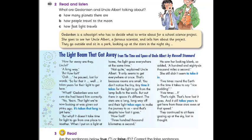Thank you. And okay, let's start with our learner's book on page 138. We are going to read and listen to Gedanken and Uncle Albert talking about some topics related to stars and space. Gedanken is a schoolgirl who has to decide what to write about for a school science project. She goes to see her Uncle Albert, a famous scientist, and tells him about the project. They go outside and sit in a park, looking up at the stars in the night sky. So, listen and follow in the text.